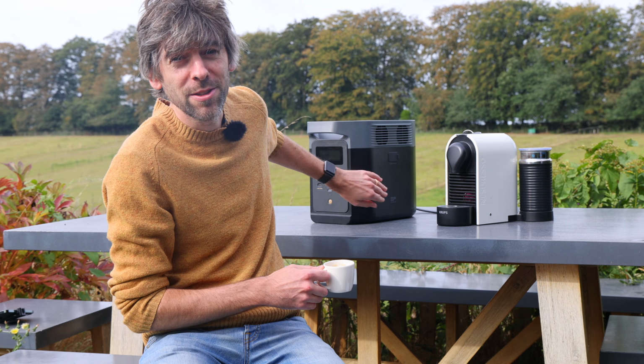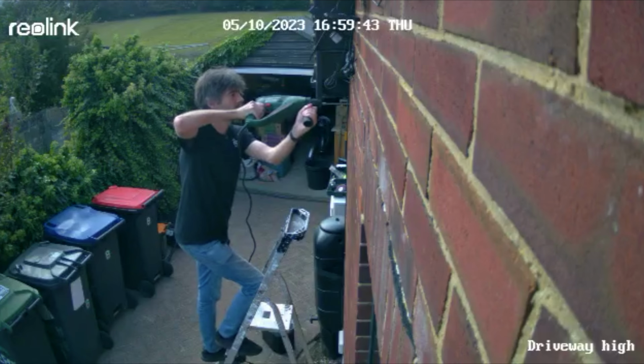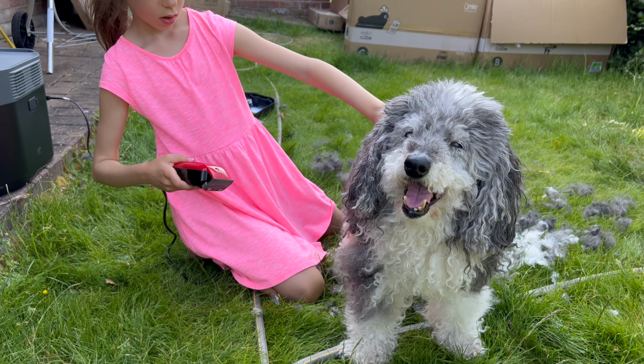Last year, after being fed up with several power cuts, I decided to get a portable battery, and the one I went for after lots of research was the EcoFlow Delta 2, which has been fantastic. Typically, we've not had one power cut since buying the battery, but far from being an expensive paperweight, I've actually used it for quite a few things: using the laptop in the garden, vacuuming in the car, drilling, wood chipping, and even cutting my dog's hair. So I'm a big fan of batteries, and the Delta 2 has been great.